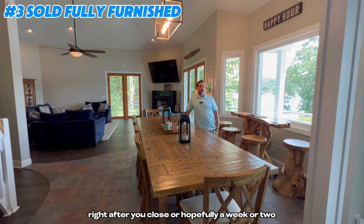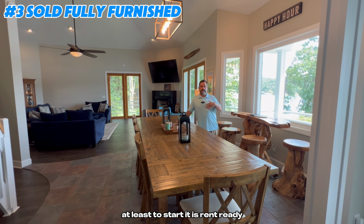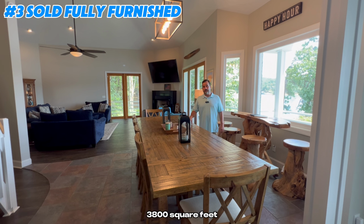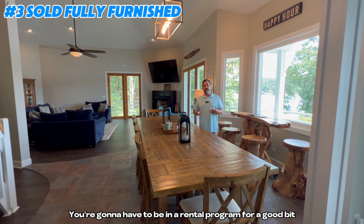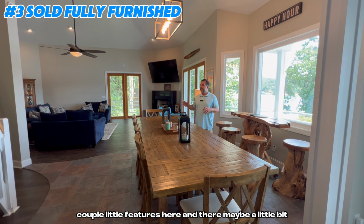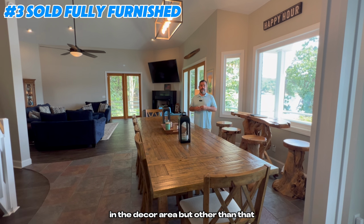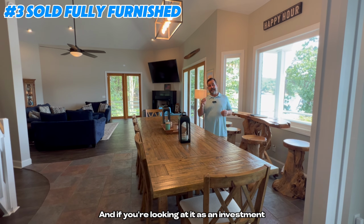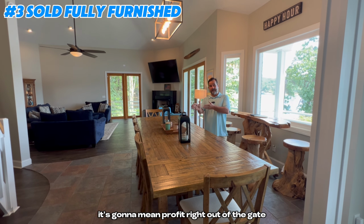hopefully a week or 2, or if you are buying this as an investment, at least to start, it is rent ready. So you can imagine that it takes a while to recoup the money it costs to furnish a big residence like this, 3,800 square feet. You're going to have to be in a rental program for a good bit to recoup that money. In this case, maybe you're going to add, like I said, a couple little features here or there, maybe a little bit in the decor area. But other than that, it's ready to go, which is super rare, super unique. And if you're looking at it as an investment, it's going to mean profit right out of the gate.